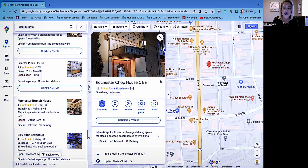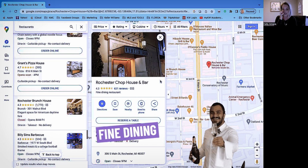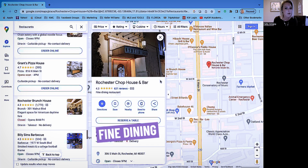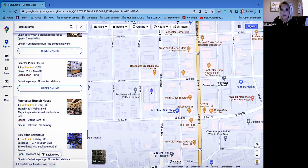Okay, now this restaurant, if you are looking for fine dining, it's definitely going to be a little bit more on the pricey, more upscale side, but it's elegant dining. The food is always fabulous, and I can't recommend it enough. It's one of my favorite places. It's a great restaurant.